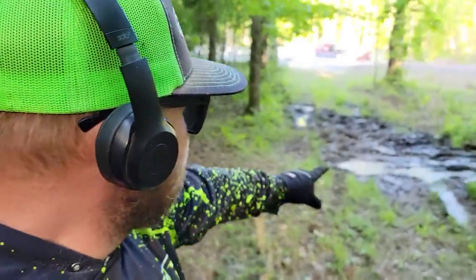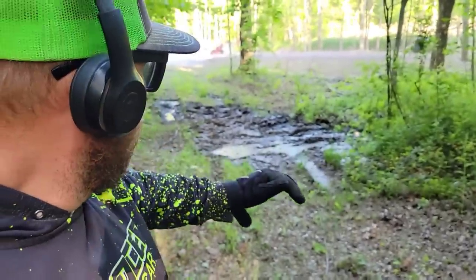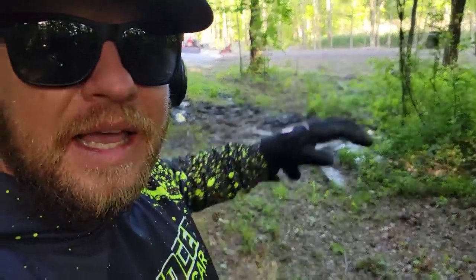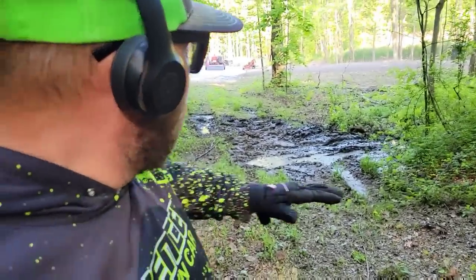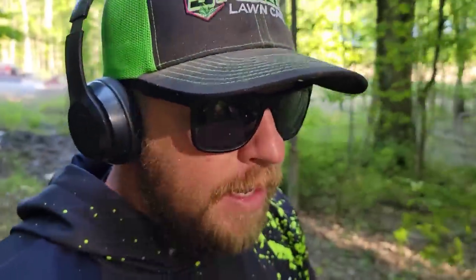I think what happened is down here where the kids were driving through it with the UTV last year, it dammed it up basically. So all the water is sitting in there, and it just needs cut through so it can run on down the property and out the backside. But I'm not gonna cut it. You get it raw and real here.